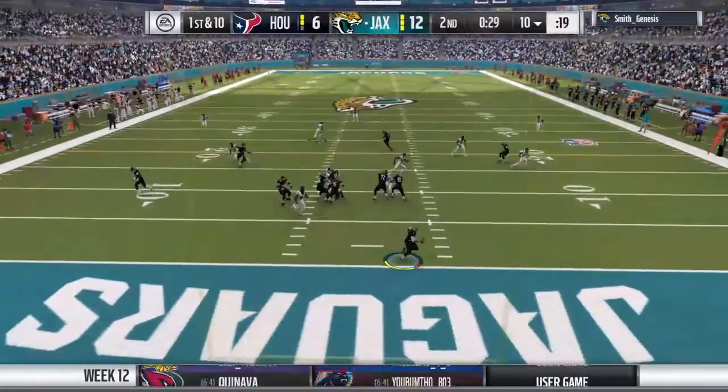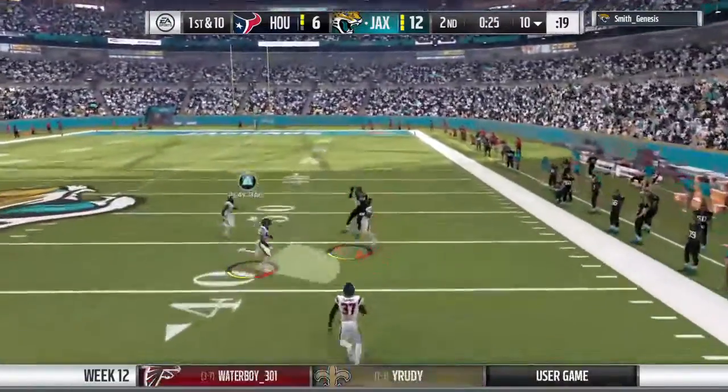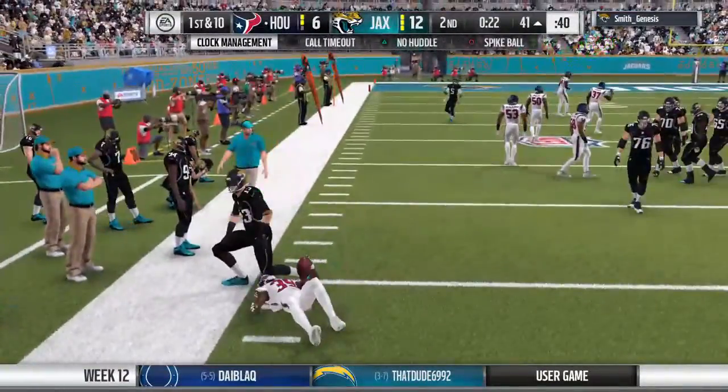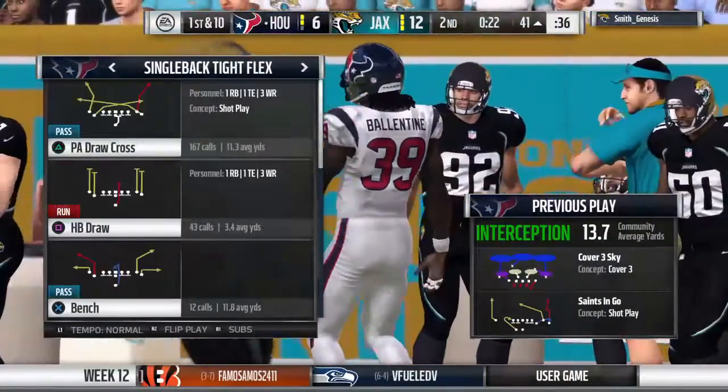They'll try and start this drive in the air. They'll roll him out right. Now he'll let it go deep right side. But when this ball's tipped and intercepted, a great read and it's picked off. And they'll start with great field position at the 41-yard line.